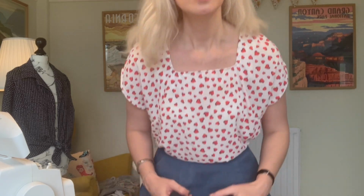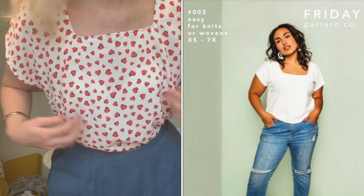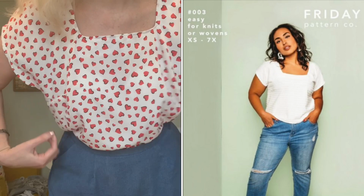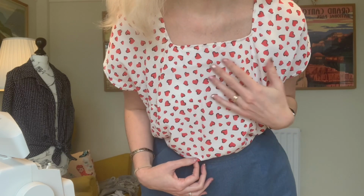It's a very, very light crepe type fabric. So if I just stand up a little bit, you'll be able to see it in a little more detail. As you can see, it's got quite a lot of movement to it, and it's got this beautiful heart detailing all over it on a white background.